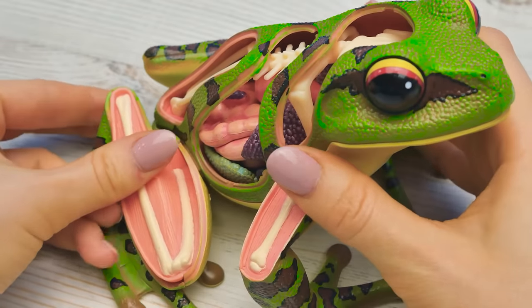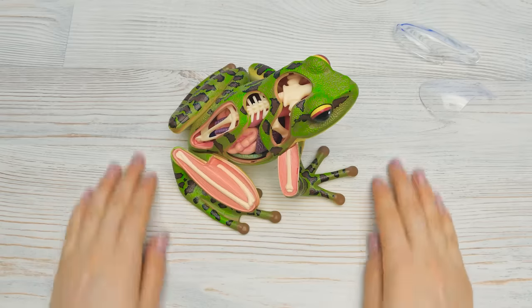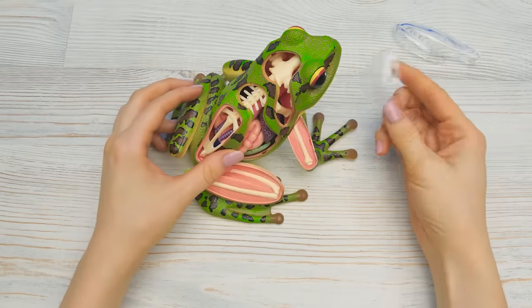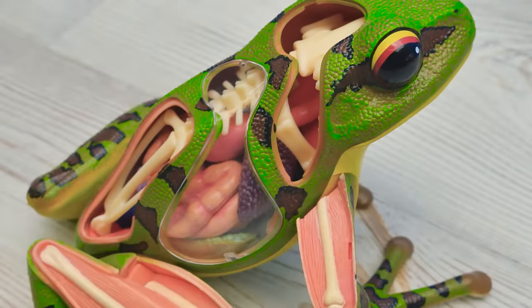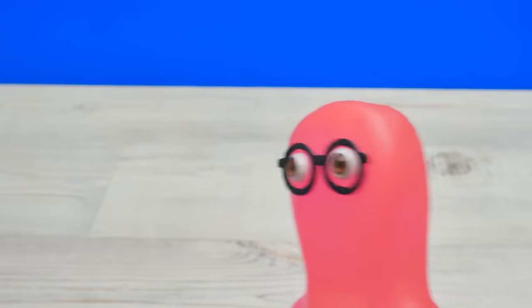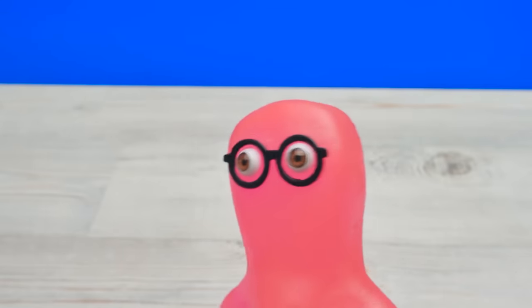And here, we can see the frog's muscles. There are some caps here. Yes, but they're completely transparent, see? We need to put them in the right places. That way, we can still see what's inside. Fine, I'll place one. Then you can put it away, somewhere high and far. Where's my book?